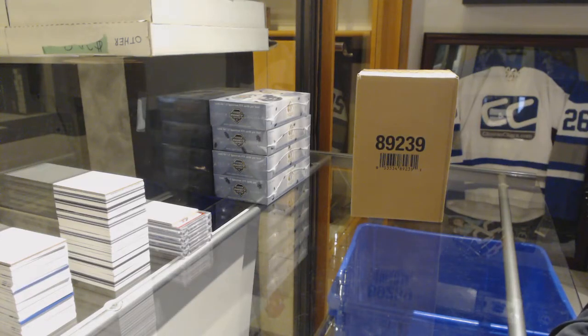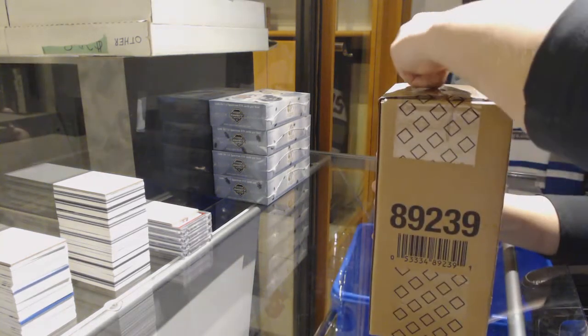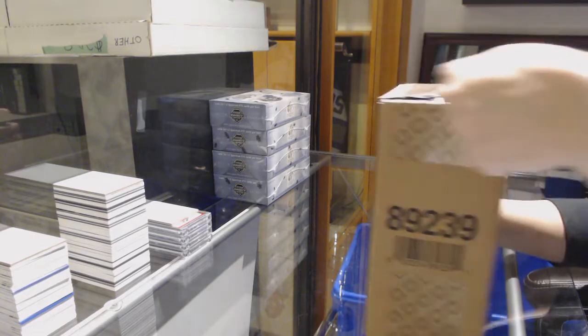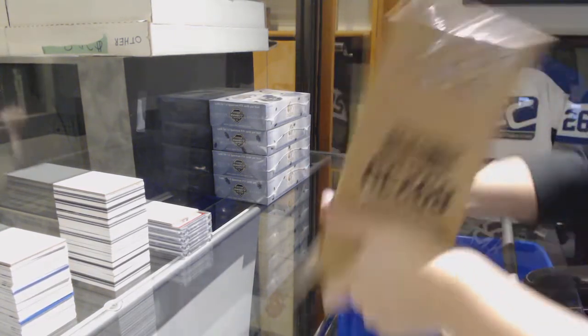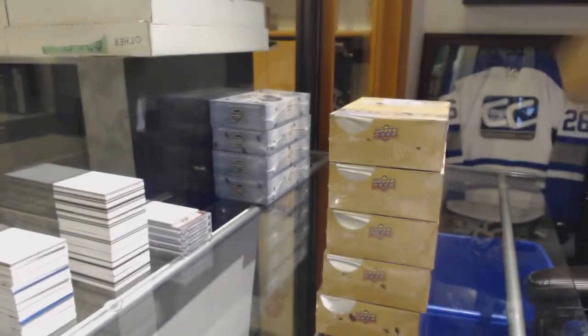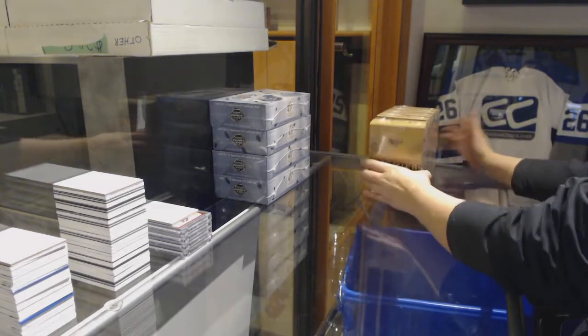Week 96-29, we've got the 17-18 Upper Deck Premier 5-box case break. Best of luck, folks. Box one.